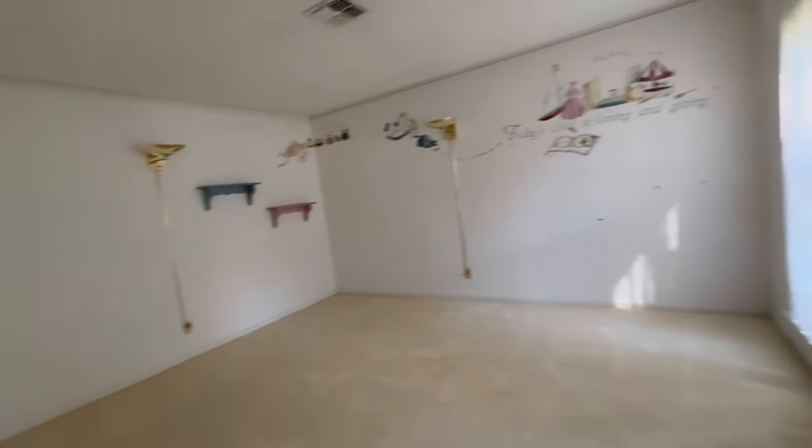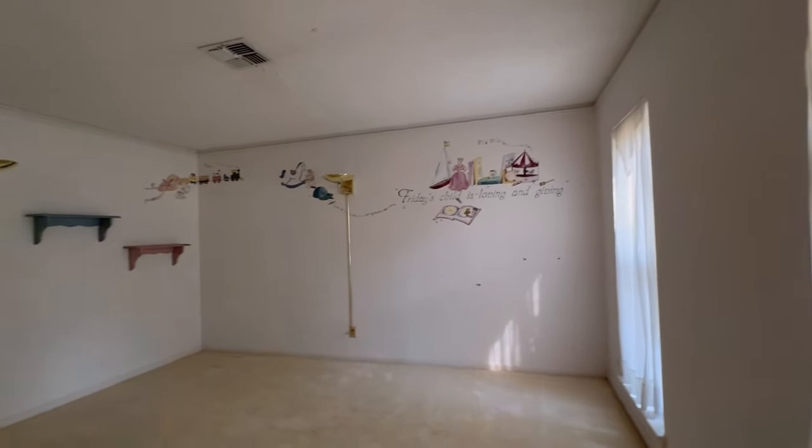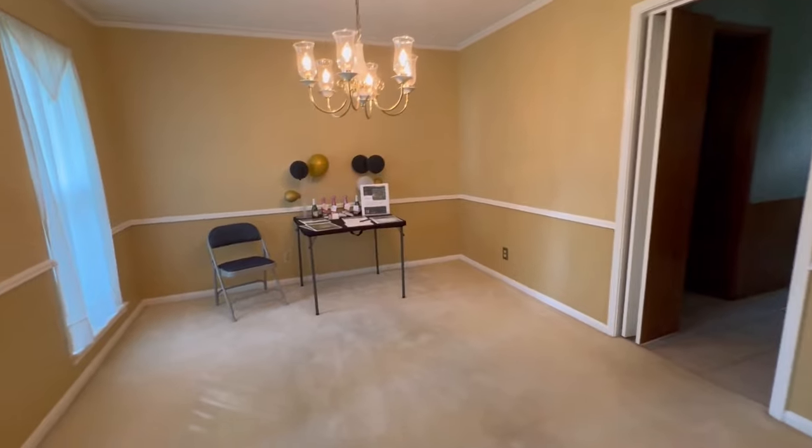So this is a formal living and dining combo in the front, so I don't know what they used it for. Formal living and dining. Oh, wait. They greeted us with champagne. Formal dining room here.